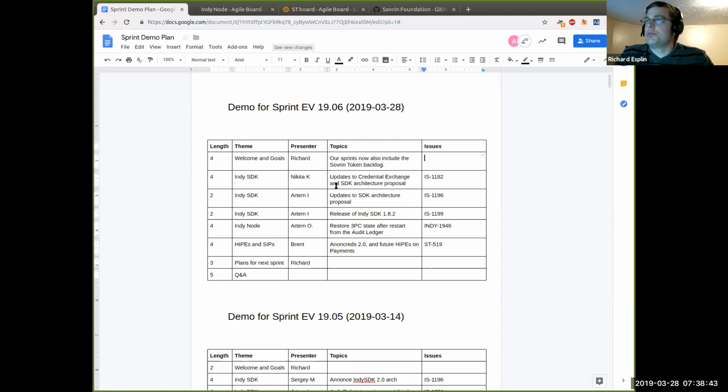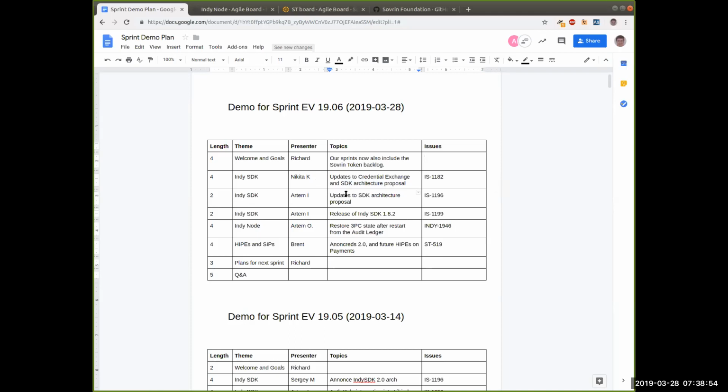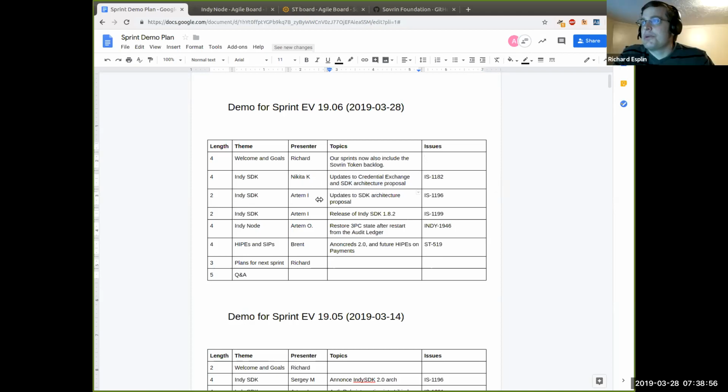I just realized that there's a duplicate. I wrote SDK architecture proposal on both of these. Artem, are you doing the SDK architecture proposal, or is Nikita? Yeah, me. Okay, good. So Nikita's just going to do the credential exchange proposal. Then Artem will give us the SDK architecture proposal and talk about the release a bit. So with that, I will stop sharing my screen and let you guys do it.